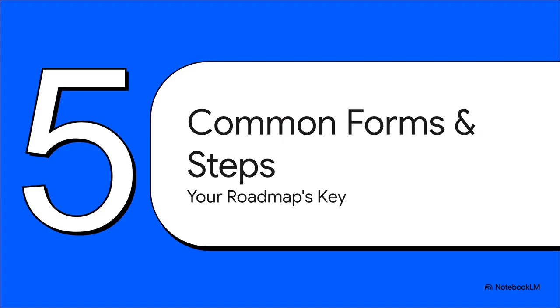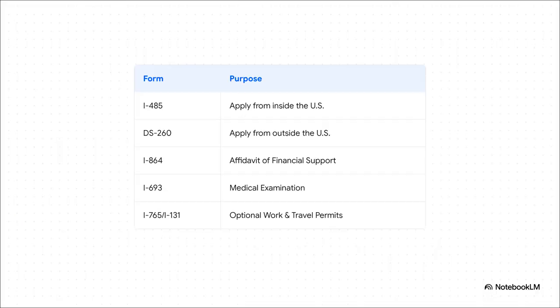All right, we've driven down all three of the main highways. So now let's pull over for a second and look at the legend on our map. The common forms and final checkpoints that pretty much everyone has to deal with, no matter which road they started on. This is kind of like the standard toolkit for every applicant.